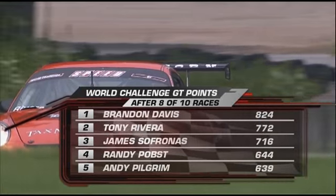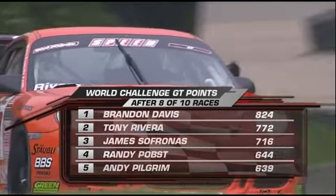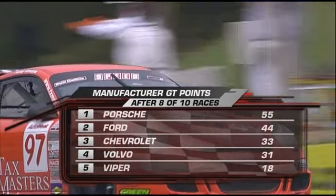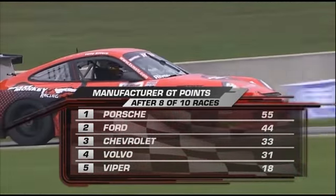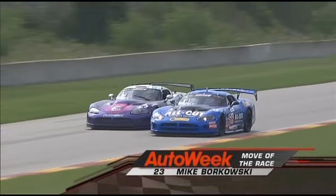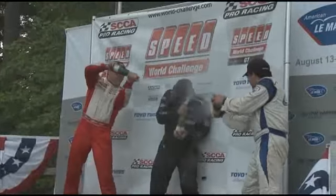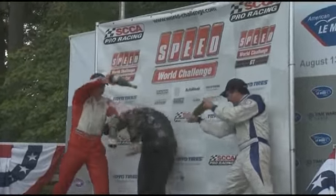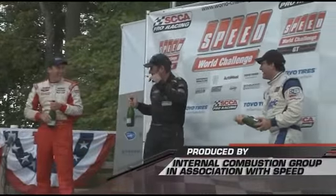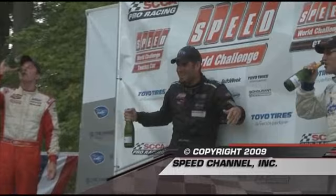And a great driver helps things pay off as well, and that means how about a swap in the points as he moves from third to second behind Davis, and the two Volvo drivers flip-flop as well. Manufacturer points, Porsche continues to lead over Ford and Chevy. Volvo and Viper are Auto Week move of the race. Mike Borkowski making his full race debut. There's a pass for 7th place in this one in the celebrations in Victory Circle. That means we have wrapped up the 8th round of the championship here at Road America, round 9 from Atlanta. Join us then.